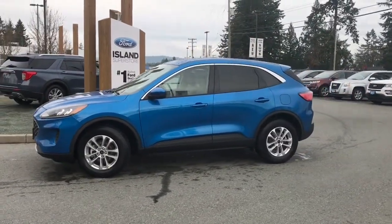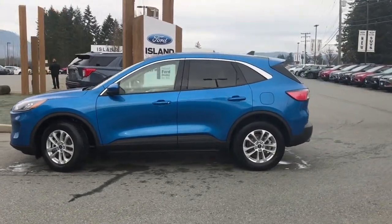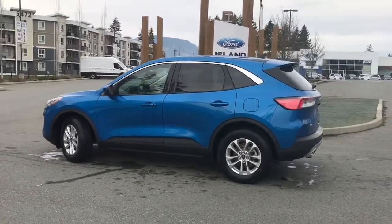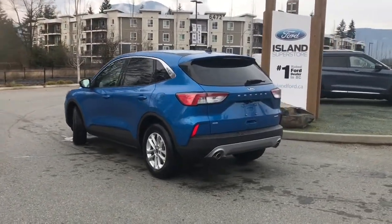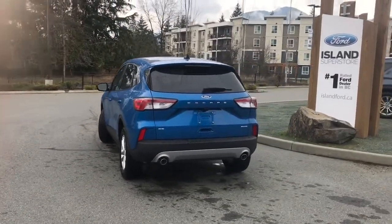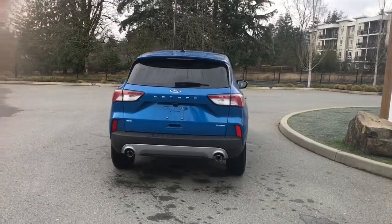Today we're looking at a 2020 Escape SE in Velocity Blue. It has gray cloth interior, seating for 5, 4 doors and a hatch. With a 1.5 liter 3-cylinder engine, it's an all-wheel drive, and it's got an automatic transmission. It also has navigation with the Ford Co-Pilot 360 assist. As well, it has adaptive cruise control and a reverse camera.